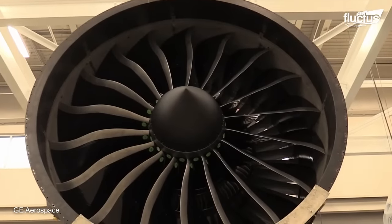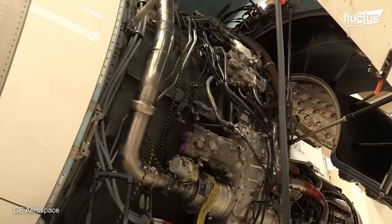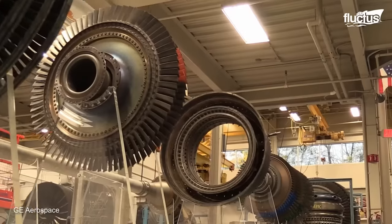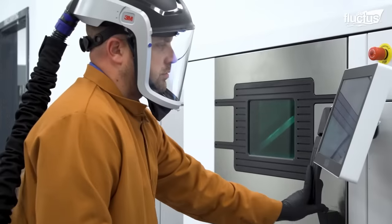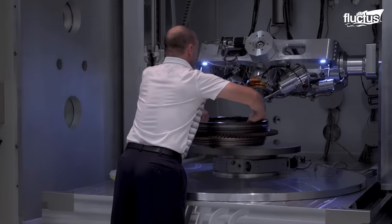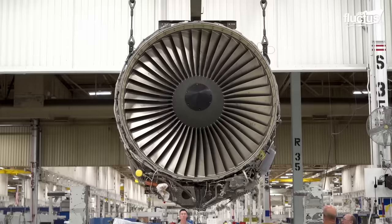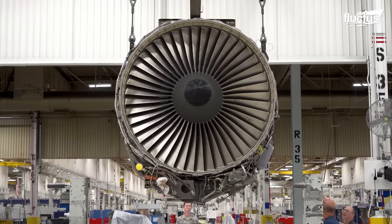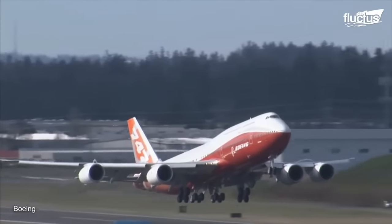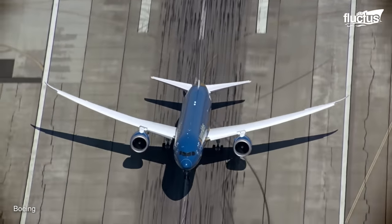On the civilian side, GE Aviation has multiple facilities and factories spread out around the world. Many factories use state-of-the-art design and production techniques to produce engines for popular civilian aircraft, like the Boeing 747-8 and Boeing 787-9 Dreamliner.